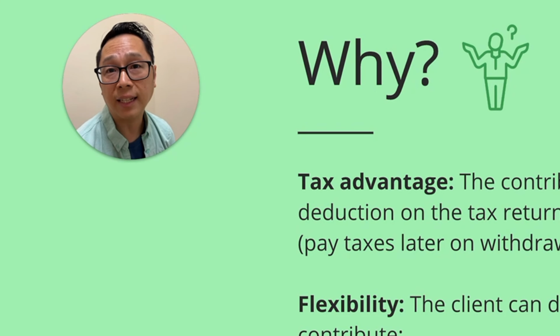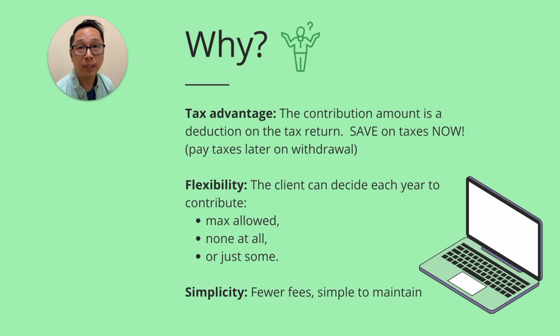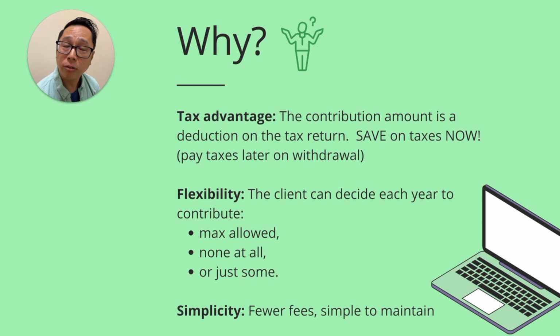So you could definitely elect to not contribute the max and contribute even zero, or maybe even half of the max. But just know that you do have flexibility with the SEP IRAs, that you're not bound by any amount every single year, that you could put a high amount in one year and a low amount in another year. And the third reason is simplicity.